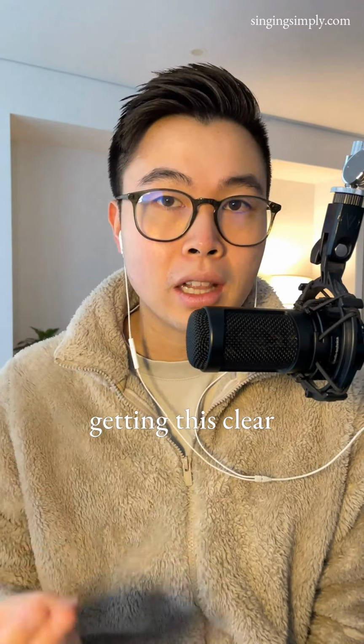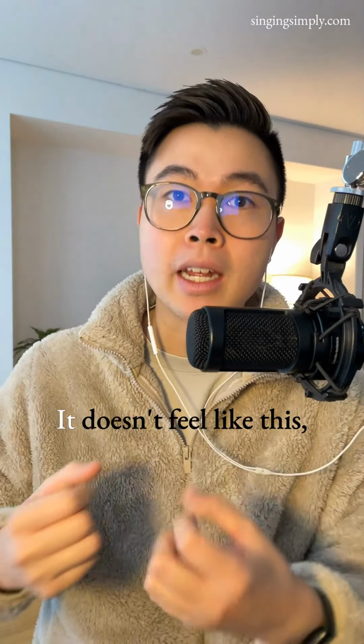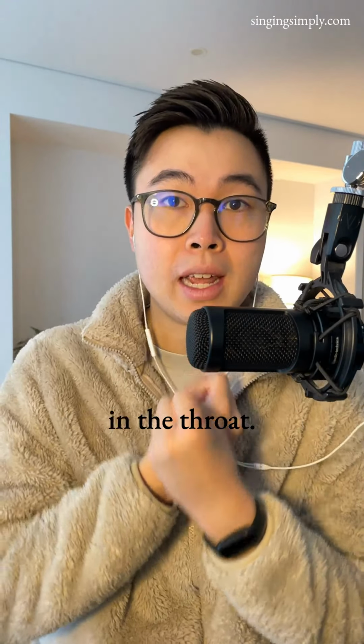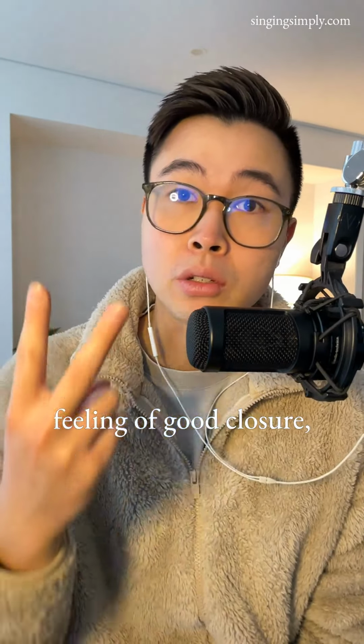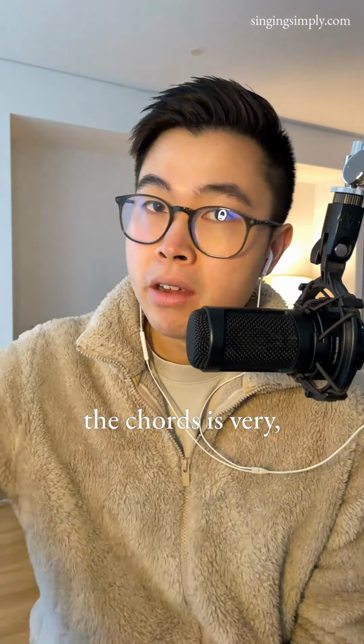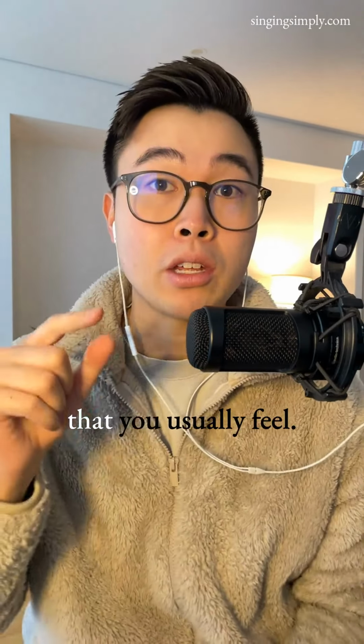But I want you to notice this, right? How is it that you're getting this clear and easy sound? It doesn't feel labored. It doesn't feel tight. It doesn't feel like this extra constriction in the throat. This should start to highlight for you the feeling of good closure, good connection of the chords is very, very different to that constriction, that tightness, that kind of grabbing of the throat that you usually feel.